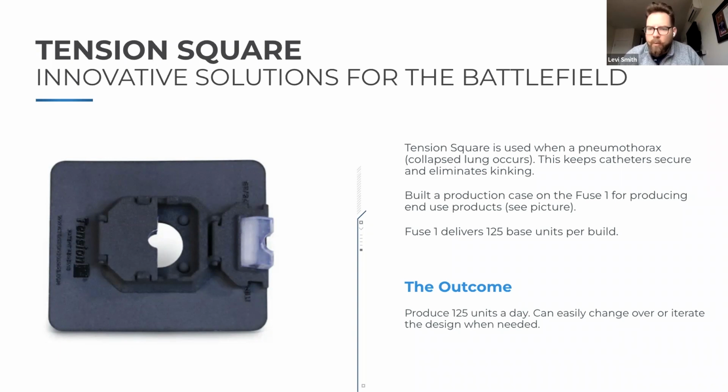And so that's what you get with the Fuse One, is the ability to not only do product design and iterate on prototypes, but you also have the ability to produce without having to actually go out and get tooling or molds made to produce that in-use part. So again, really exciting to see what he was doing there.